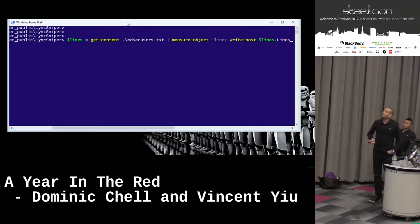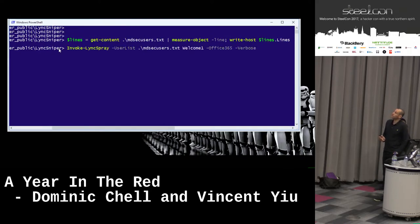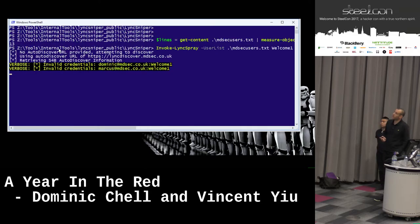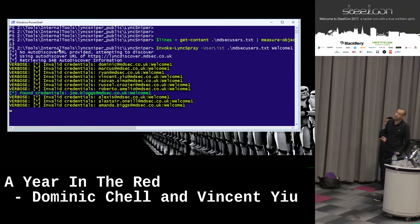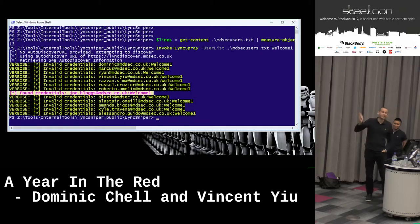So as I mentioned before, LyncSniper is essentially just a bunch of PowerShell cmdlets. And we can feed it, in this case, a list of users, and we're going to tell it to invoke LyncSniper. The first thing it will do is perform autodiscovery to find out where the service endpoints are, in this case, Office 365. And it will try whatever passwords we tell it to attempt against all these supplied email addresses. And in this case, you can see it's actually found a user called joe.bloggs@mdsec.co.uk. And obviously, this account doesn't exist anymore, just for the purposes of this demo, with a password of Welcome1. We don't actually even use Skype for Business, but feel free to try it.